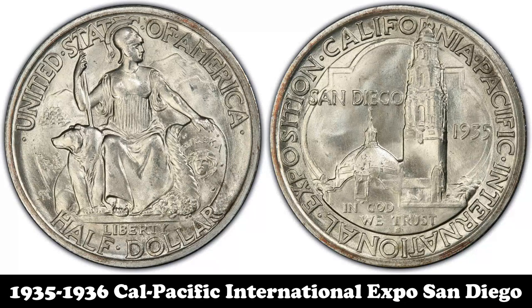The California Pacific International Expo in San Diego half dollar is one of the few commemorative half dollars to be coined solely at the branch mints. All of the coins were minted either in San Francisco or Denver. None of the coins were minted in Philadelphia.